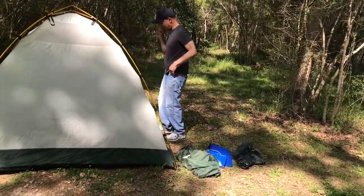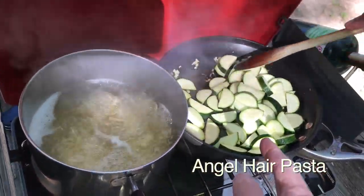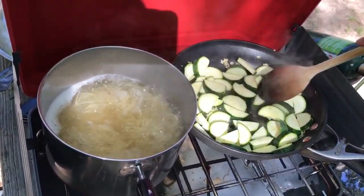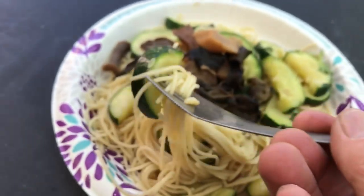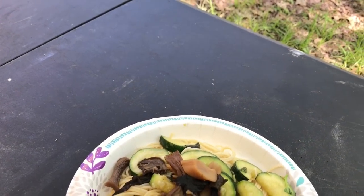Star party, that's it. So that's the pasta. And that's the zucchini. And then what you add? Once this is all cooked up, then I'm going to add the basil. Angel hair pasta. How's it taste compared to normal? Mmm. To die for.